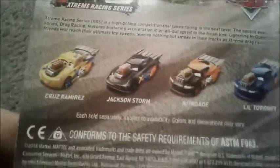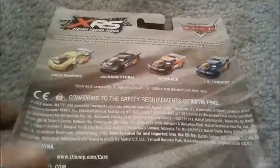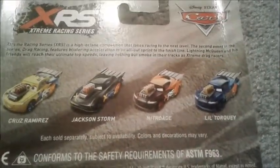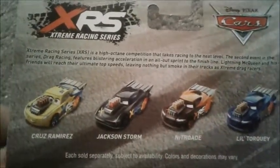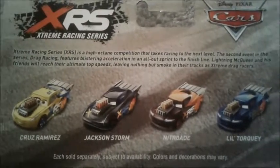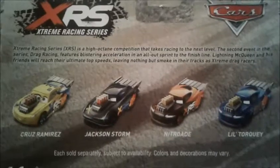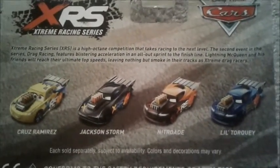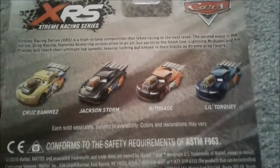And then on the back it shows some other drag racing releases: Cruz Ramirez, Jackson Storm, Nitro Wade, Tim Treadless, Lil Torquey Pistons, Spiky Phillips. And this is the second race of the XRS series. Extreme Racing Series XRS is a high-octane competition that takes racing to the next level. The second event in the race series, Drag Racing, features blistering acceleration and an all-out sprint to the finish line. Lightning McQueen and his friends will reach their ultimate top speeds, leaving nothing but smoke in their wake as extreme drag racers.